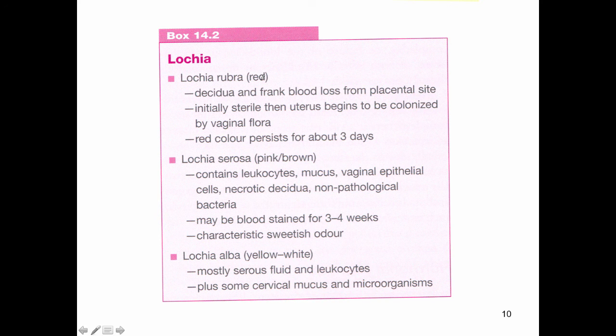It contains mostly blood from the placental site. It could contain pieces of amnion and chorion. It could contain cellular elements from the decidua. It could even have some vernix and lanugo, some meconium. And it can appear sometimes as dark red or brown, and it has kind of a fleshy odor. And it's initially very sterile until the uterus starts to get recolonized by vaginal flora.